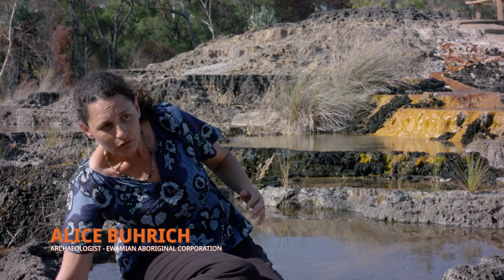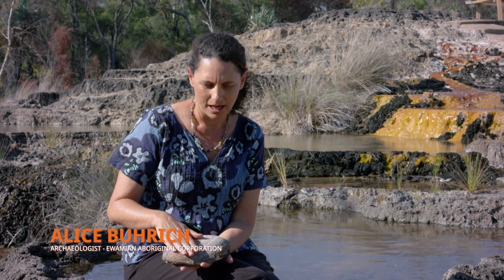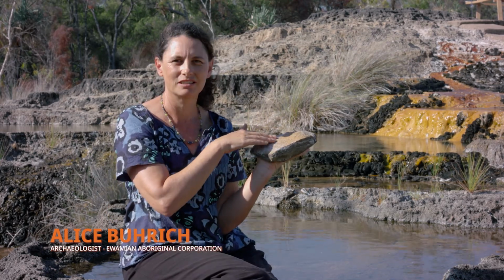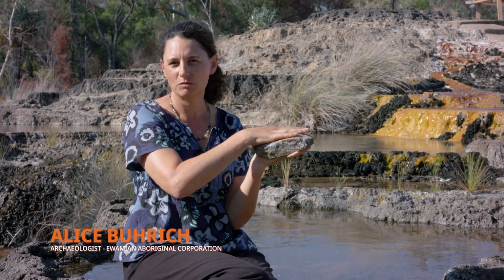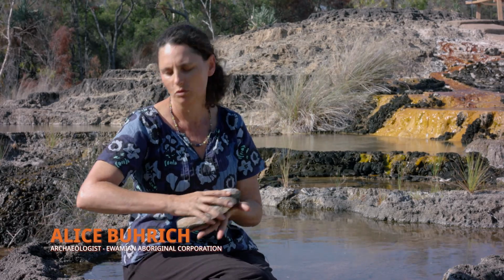We found pre-contact evidence, found stone tools. Just as we were coming over here to set up for the filming, we found this rock. Now this is a rock that has been brought onto this spring by people at some time in the past, because this isn't a natural rock that comes out of this travertine formation. So I suspect this was probably brought by Aboriginal people to this spring when they were using it before European arrival.